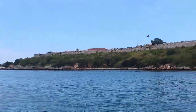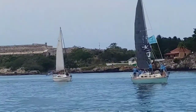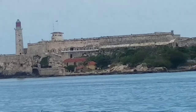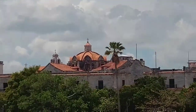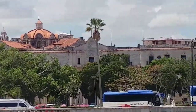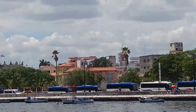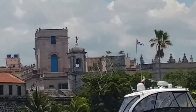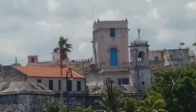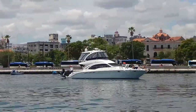So this is still more fort. Most of the boats that are in the boat parade are boats that entered the race from Key West to Havana. More of the beautiful architecture of Havana. And the lead boats of the boat parade.